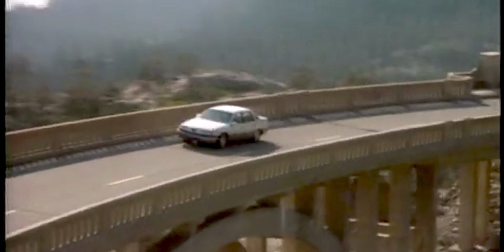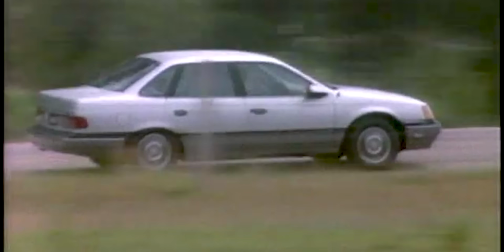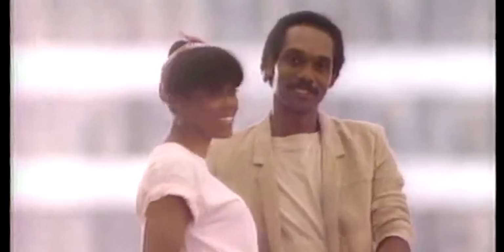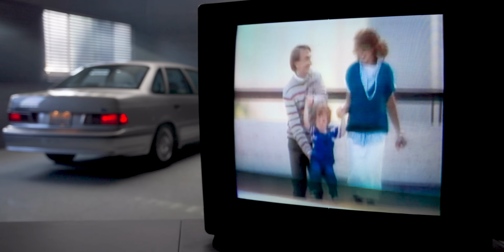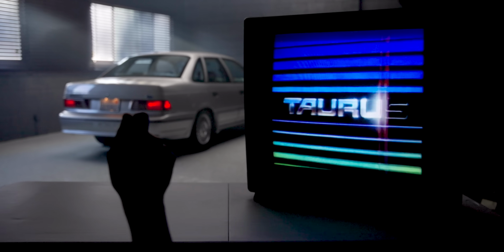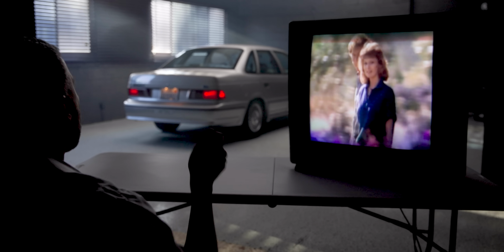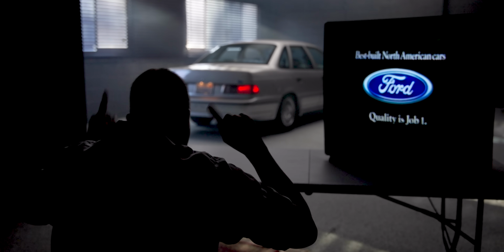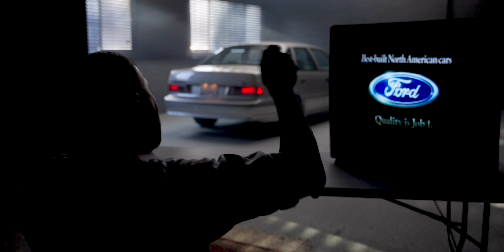Taurus, now a North American car with the shape and the feel we've never seen before. Taurus, now there is a personal car that has exactly what we've been looking for. For all of us who will not compromise, Ford listened. Ford created Taurus for us. For us. Taurus for us. Have you driven a Ford lately?